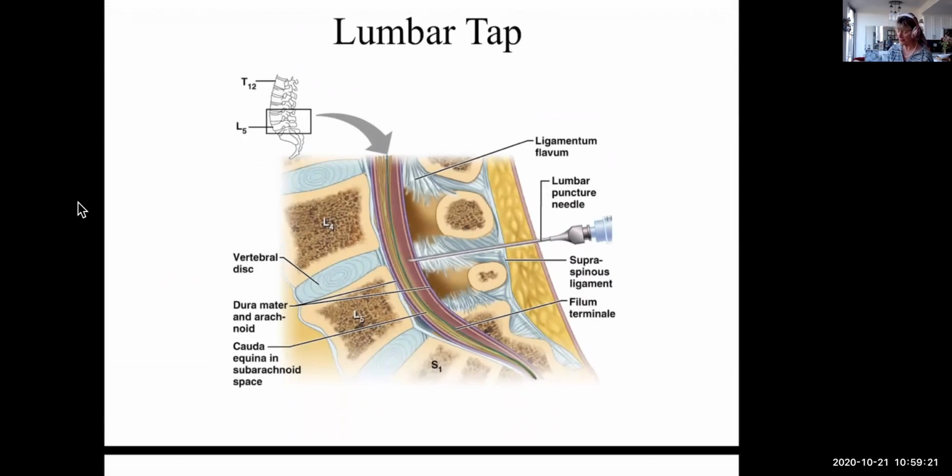If, for example, there is a requirement for an epidermal, what's it called again? An epidural, Jenny? That's right. Right? Okay, yeah.